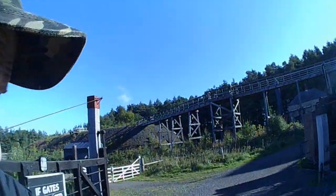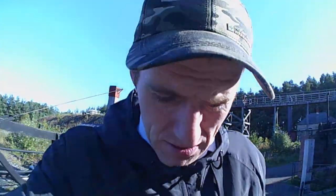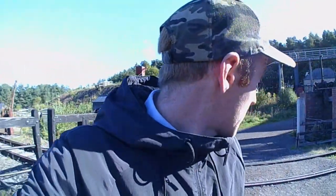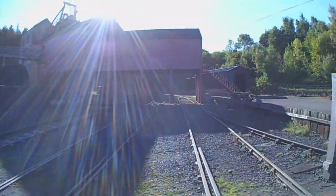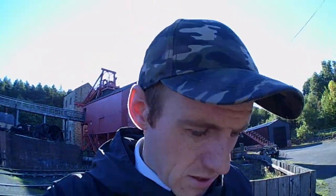Cool old train carriage there, and then on top of that wooden platform up there, that's where the coal would have been taken on the cart over to that building, and then the train would have come along here underneath that there, and the coal would have gone into the carriages, and then they would have gone to the industrial heartlands of the UK.